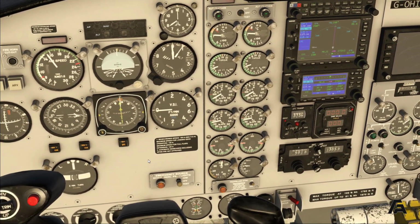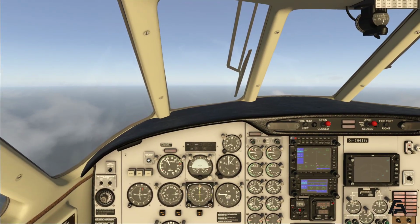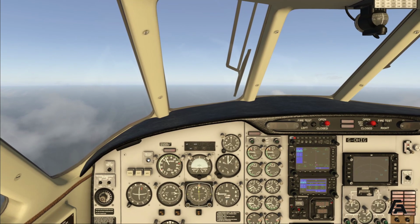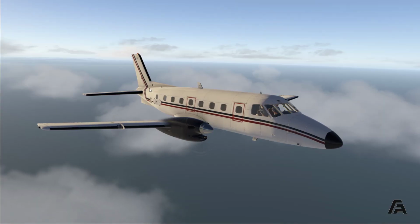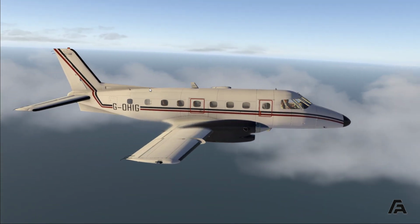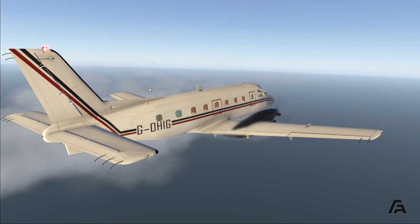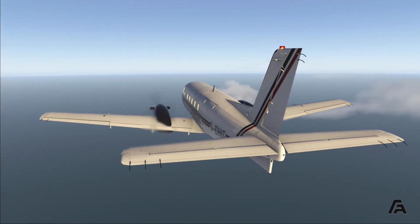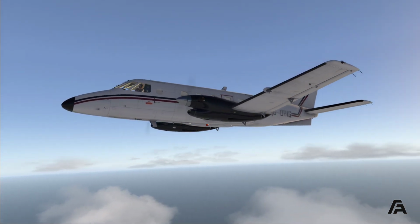That's interesting. The Bandeirante. I think it's an underrated airplane for X-Plane. It's hard to fly, but I don't really see many people using it. I think it's pretty awesome. I did manage to convince one of my friends to buy it, and I think they hated it. Sorry, Kevin.